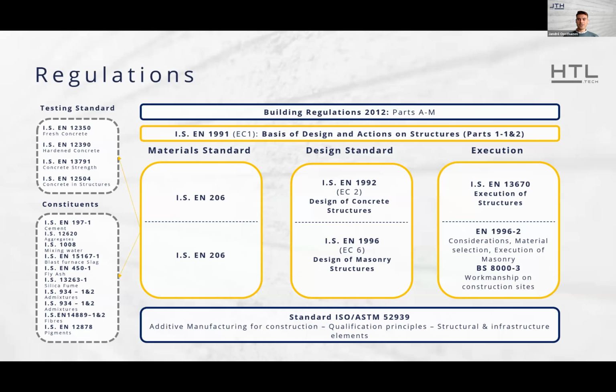And then in terms of execution, we follow the relevant execution of structures and workmanship on construction site standards. And then there's a new standard released early in the year by ISO/ASTM, which was adopted and accepted by NSAI. This is a new additive manufacturing for construction standard, which looks at the quality assurance and qualification principles of any structural or infrastructure element that is fabricated with additive manufacturing.